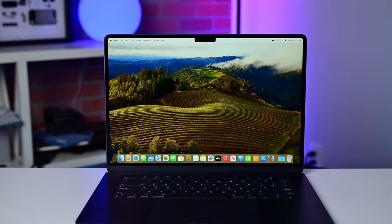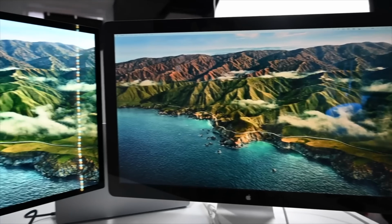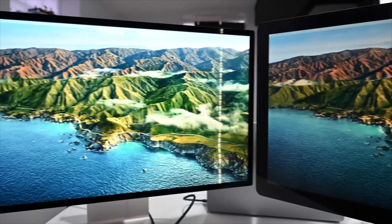Anyway, the display on the newer models is also 25% brighter, increasing from 400 to 500 nits. If you do lots of work outside or on the go, this could be very important to you. When you're not out and about, the M3 is capable of running 2 external displays when the lid is closed. The M1 will only ever be capable of powering 1 external display. You probably already know whether that matters to you or not.